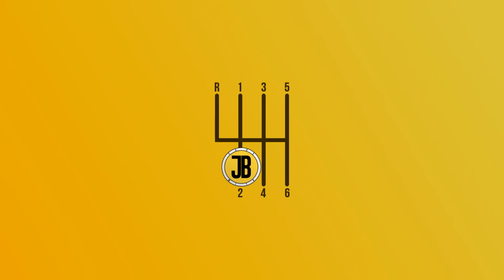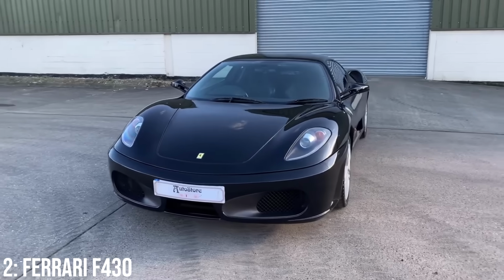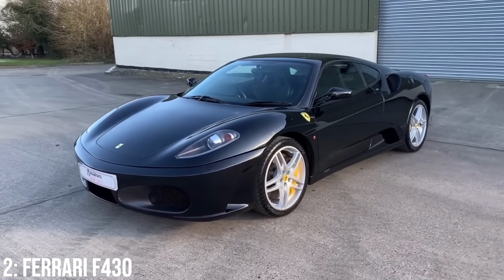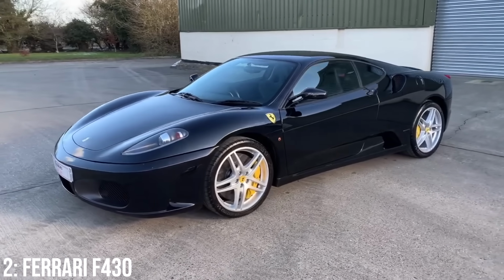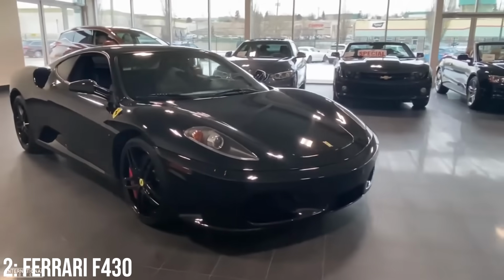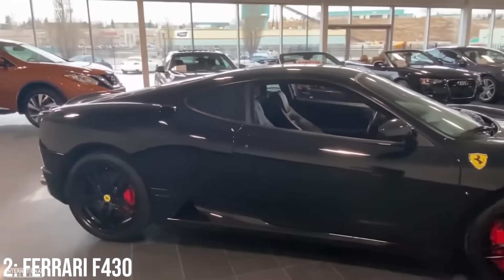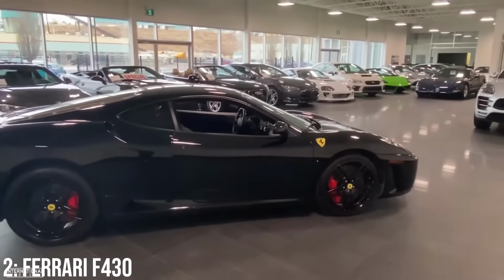Matching the Cali on both engine and performance, just with slightly more power, is this, the F430, or the successor to the 360 we spoke about previously, and the predecessor to the 458 I drove. That's why it does actually look very similar to the 360, as it's more like an evolution on top of it, with a greater focus on downforce in particular to make it handle much better at high speeds.